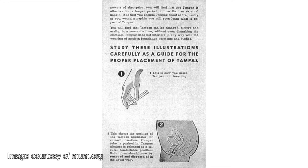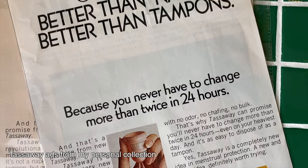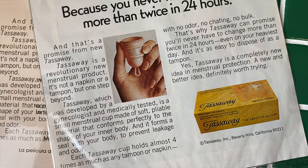In the 1970s, Tassette gave it one more try. Of course, the tampons were already more popular, so they came at it in a different way. In 1969, they tried again with a more convenient option. Their idea was for a disposable cup, and they called it the Tassaway. This cup was made from a plastic-like material that was allegedly water-soluble.